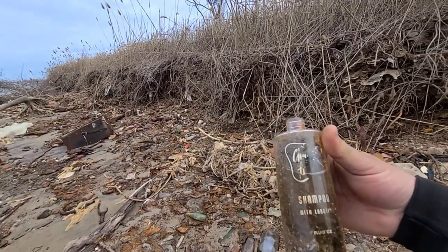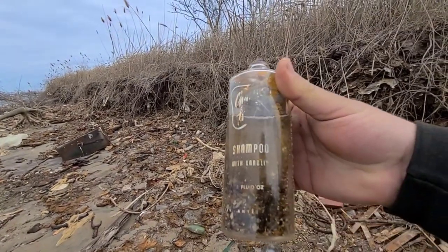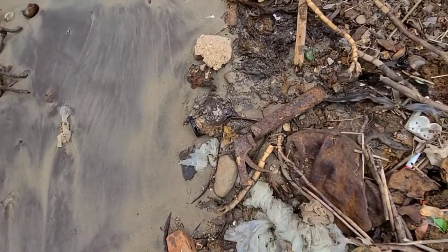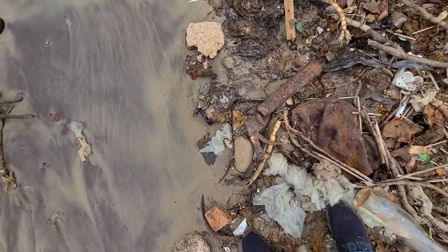And we've got a shampoo bottle here. It says shampoo on it. I can't read the name of it. I thought I found a gun when I saw the handle, but it's not. Little caulking gun.